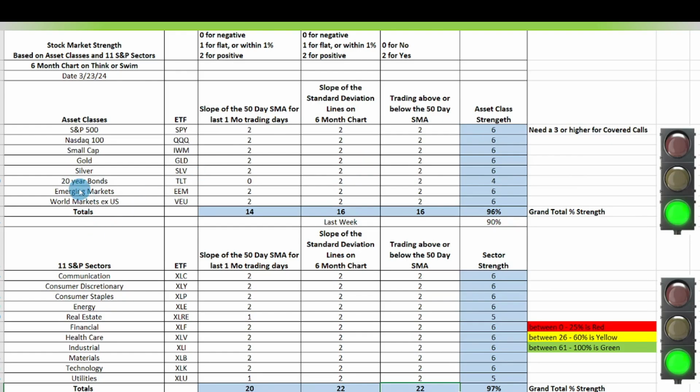Now, here is a chart that I developed to determine market strength and compare it against last week's strength. Last week, the market was extremely strong. Now, these are different asset classes, 96% compared to 90% a week ago. The 11 sectors of the S&P 500 this week, look at this number, 97% compared to 89%. We are just unbelievably strong across all of the 11 sectors.